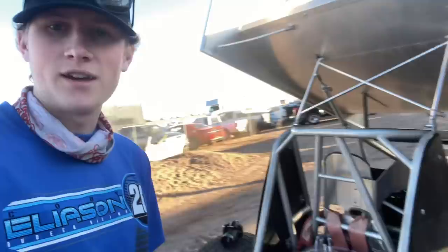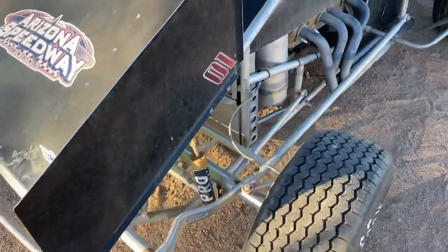I think they're running a little bit too low of air pressure in the right rear. And the plug wires are off. Probably not going to be the fastest setup, but hey, I bet he'll turn laps. Look at this thing. That's classic, baby.